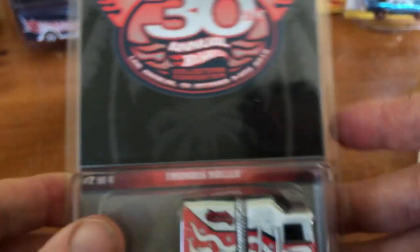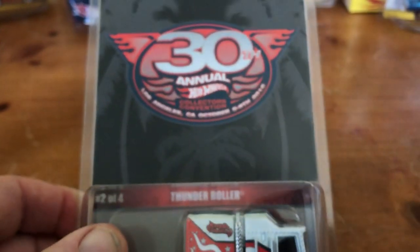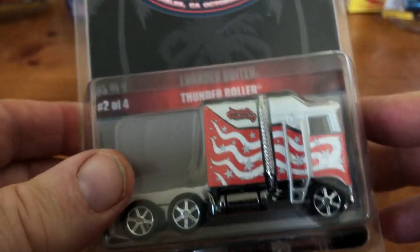This is a convention car. I did not go to this convention. Somebody was able to get these at my club meeting, okay? And this is from a convention 2 years ago.